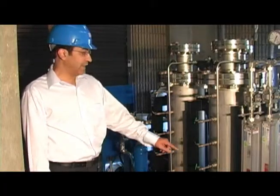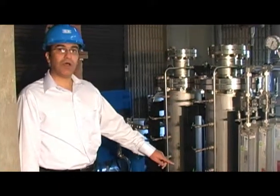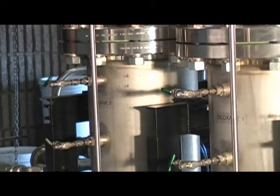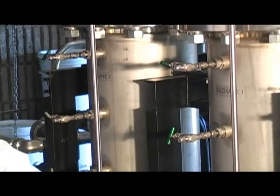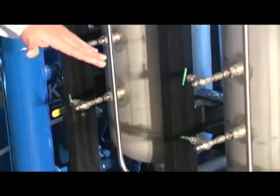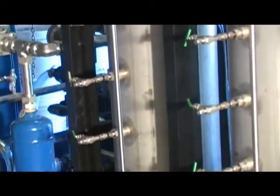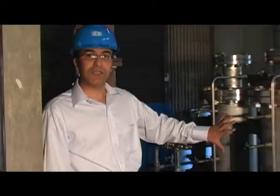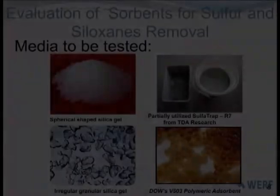There are 5 sampling ports along the depth of the vessel, and the reason we installed so many sampling ports is because we wanted to study the bed exhaustion capacity and how it is being exhausted. So there are 5 sampling ports. We collect samples regularly and we analyze the bed capacity of each media we are testing.